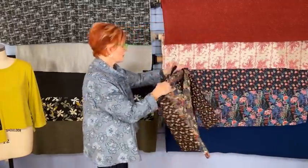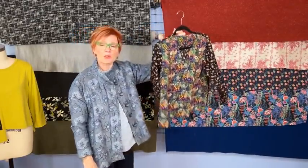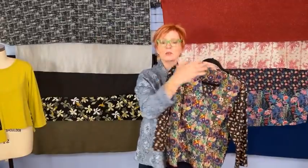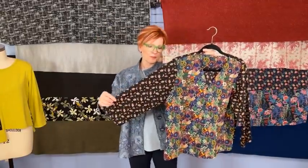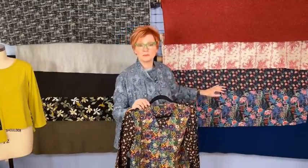So this is Megan, and this is the MixIt shirt. And when you order the MixIt shirt pattern, you get a top and a shirt and a tank. So it's 3 pieces within one pattern. This also makes a great dress, and it would make a great dress in one of these as well.